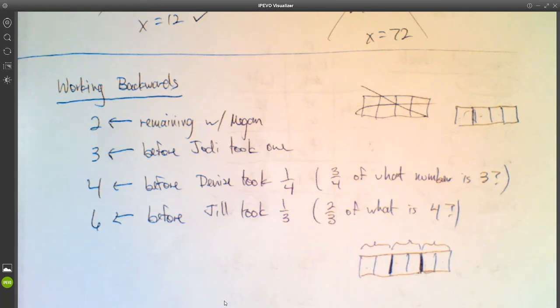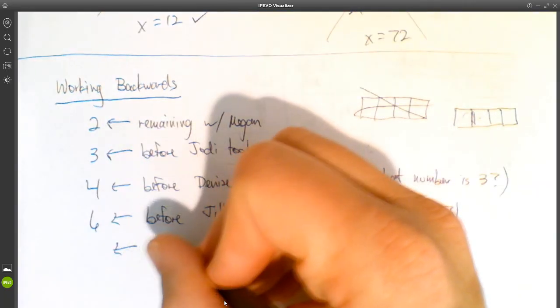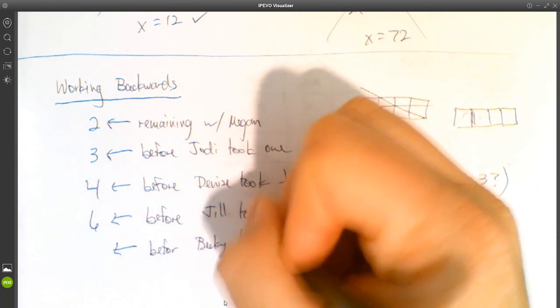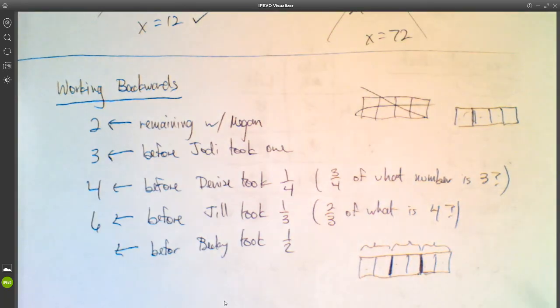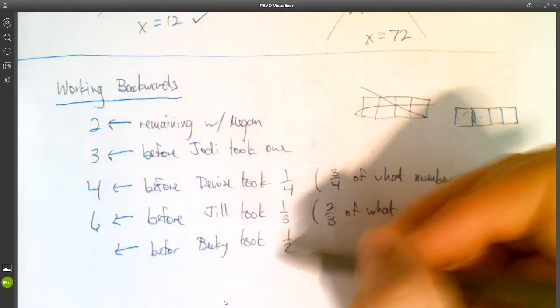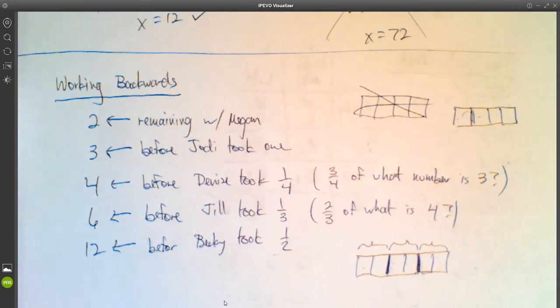But before Jill got there, Becky had already eaten half. So whatever number goes here is the number before Becky took half of the cookies. That means half of whatever number is 6. Well, half of 12 is 6. And that's another way that you can get 12, by working backwards.